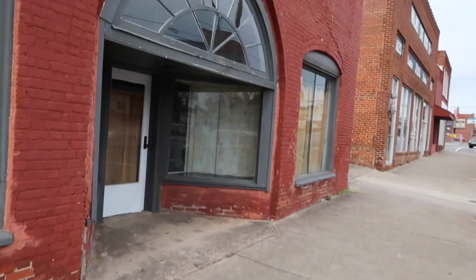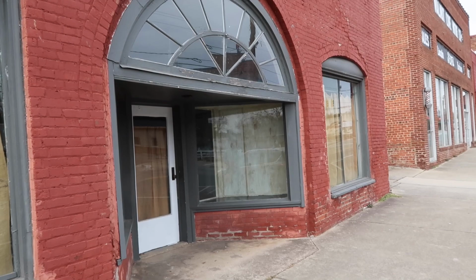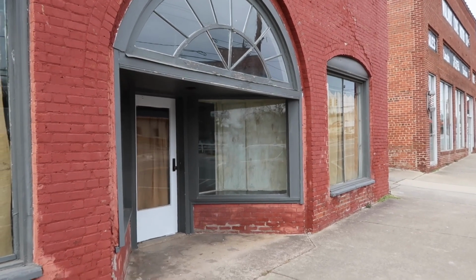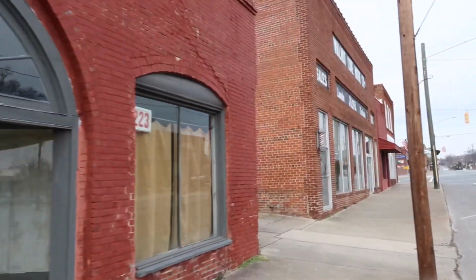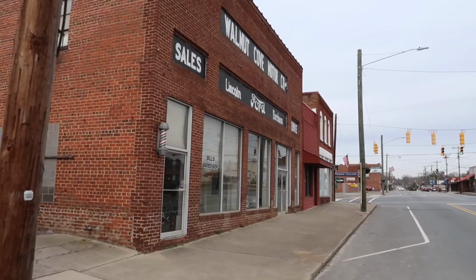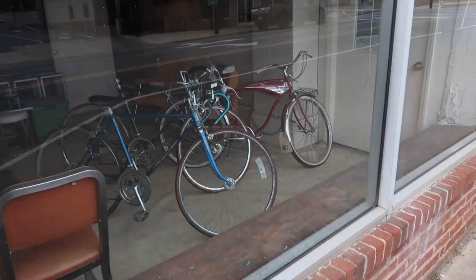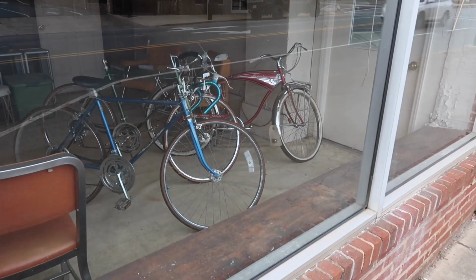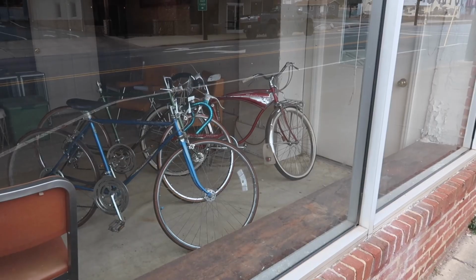I don't know what it is, but I really like the structure of this building here, with the little alcove area walking into the storefront. And over here is the Walnut Cove Motor Company, Lincoln Ford and Fordson service, and Bill's Barbershop. And inside the barbershop is a couple relic bikes, some antique Schwinns down in there.